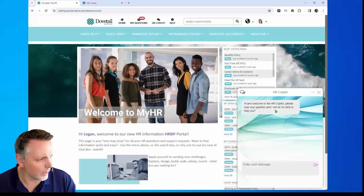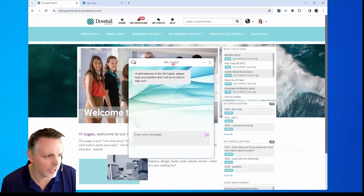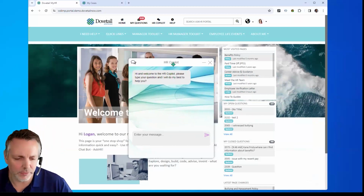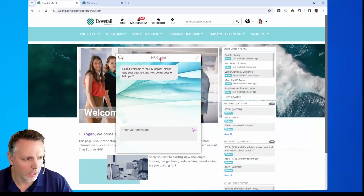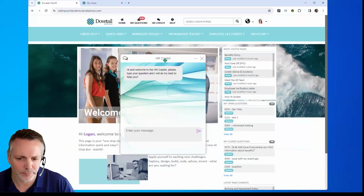Also want to point out that this Copilot system, not only can it sit in our portal, this could actually sit in your existing intranet. So if you're using SharePoint, for example, you can deploy this same user interface inside SharePoint as well.